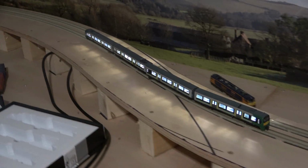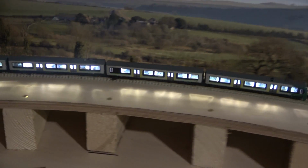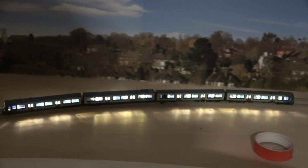Right, on its way round, the power car re-railed itself, and I put the trailing car back on, and already it's come straight back off. I'm not really sure what's going on here. I don't know if the coupling's a bit stiff, whether it needs loosening up, or just exercising, or whether something's jammed in there, so that'll take a bit of investigation.